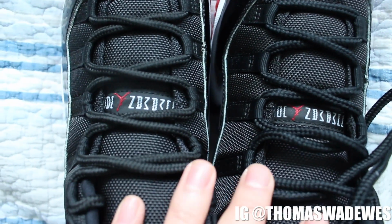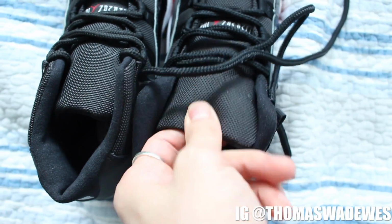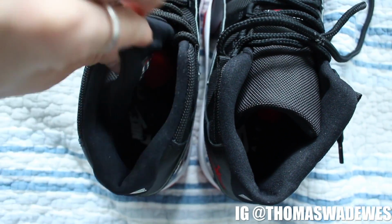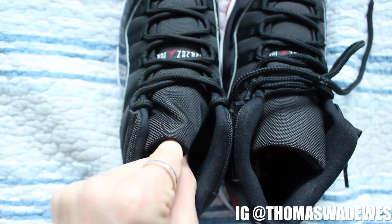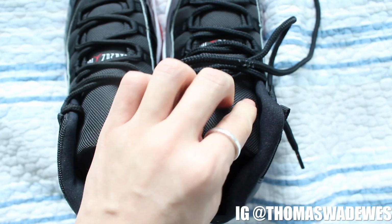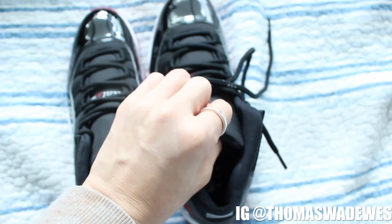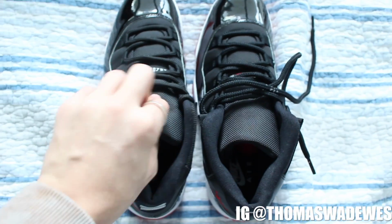Two Jumpman tags look pretty much the same. I didn't see anything different, but look, this here feels thick. This tongue feels thick and sturdy. This tongue, look at this, I could twist this. This just feels cheap. It doesn't feel well made. This one, I can twist it, but I need to put some force into it, okay? So check the tongue right away. If that tongue feels a little floppy or flimsy, it's probably fake.